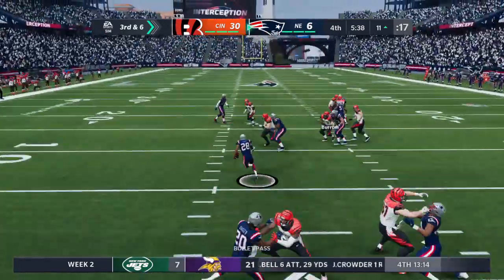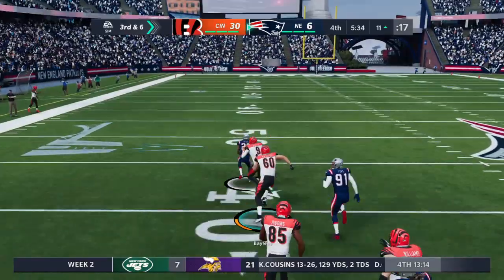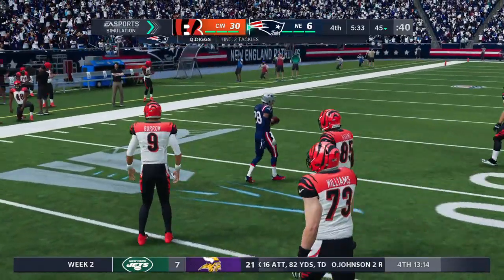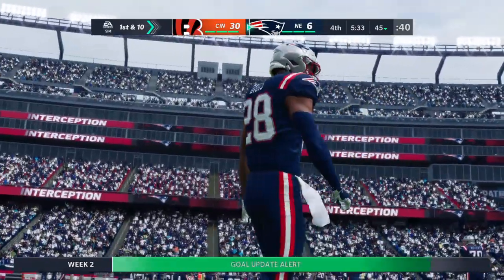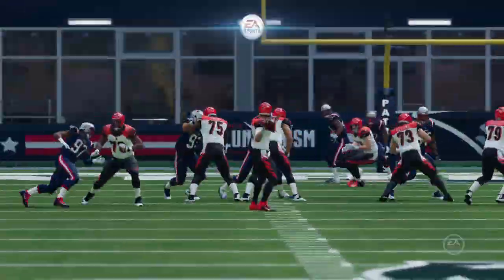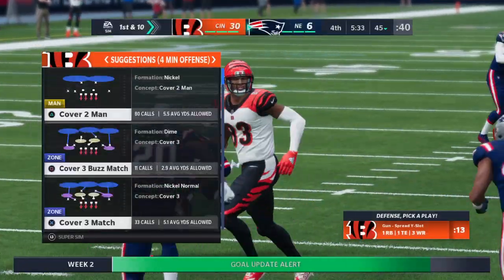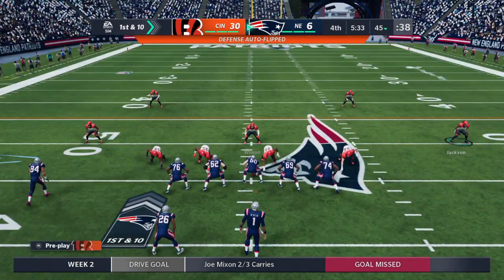Into heavy traffic, and it's intercepted. Picked off by Quandre Diggs. And he'll bring this all the way up to the 45-yard line. The third down. So they get the takeaway, but that's just step one. They still have a lot of work to do. But they don't want to focus on that now. Now it's about getting the ball in the end zone and hoping they can take it away again.